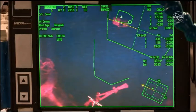And at this point, it does look like we'll be a little past 5 a.m. for the final capture. Right now, the team here on the ground is estimating they're about 34 minutes away.